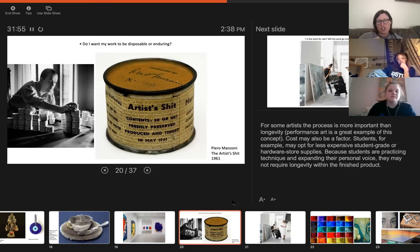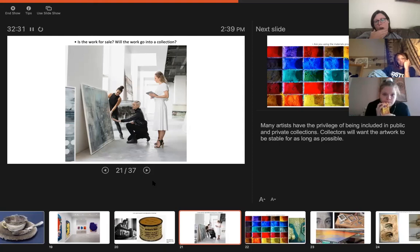So cost can be a factor. Students may opt for less expensive student grade materials or hardware store supplies. I often still rely on that. And because students are practicing technique and expanding their personal voice, they may not necessarily require the longevity that a museum quality work would. You never know when you're going to make art history, and Manzoni was starting to make art history when he made these. So the question next is, is the work for sale, and will the work go into a collection? All right, so a lot of artists have this as a privilege, right?